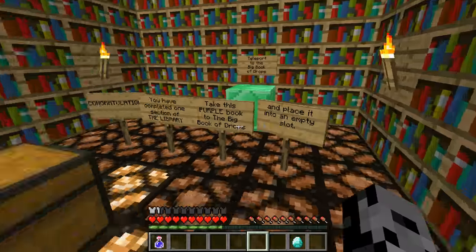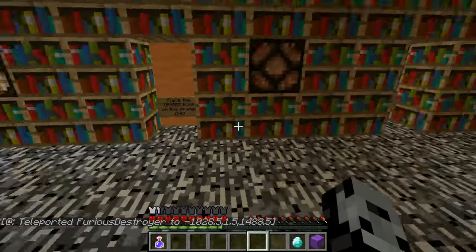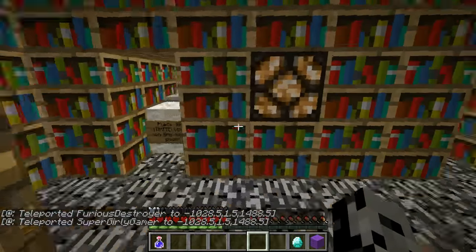Yay! Congratulations, you have completed one section of the library. Take this purple book to the big book of drops.